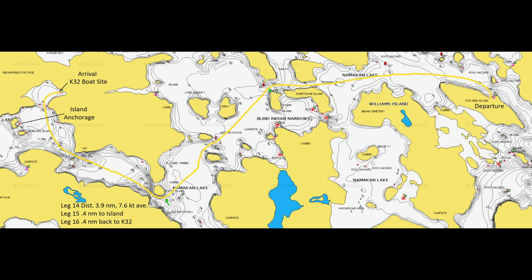Here's the marine navigational chart, and it shows the departure and arrival point at K32, which is an established boat site. I also marked on here the island anchorage that later on I had to go down to, and then had to come back. It's 4/10 of a mile down from K32 to that island anchorage, and then the same course coming back.